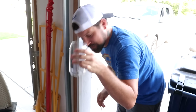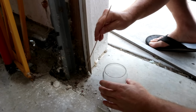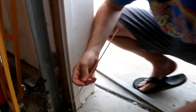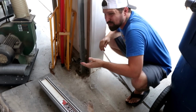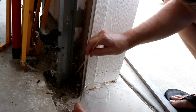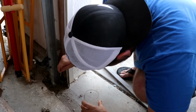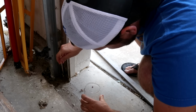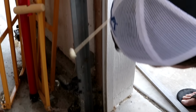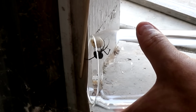So we're gonna put it in this glass, see if we can get her out without hurting her or her eggs. Honestly, she'd probably just be fine sitting here, but she's right here, she might get squished. Also, I don't really want a billion black widow babies here in my garage. Come on, little one, come on, quit being a douche. Female's venom is actually 15 times more potent than a rattlesnake's. Knowledge. Oh, I got her eggs. Oh no, don't run away. Yeah, come on. There you go.